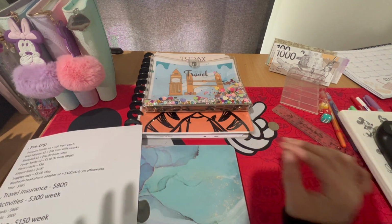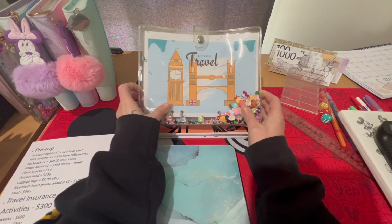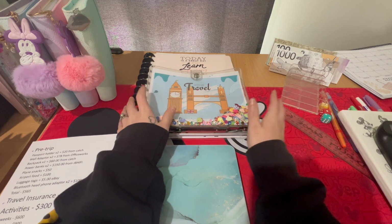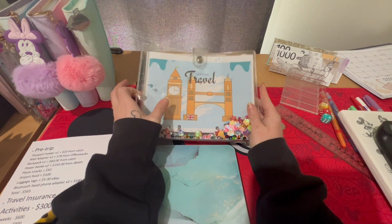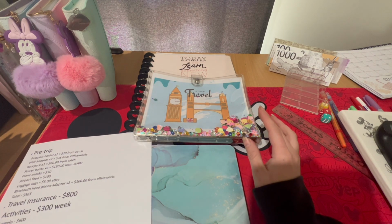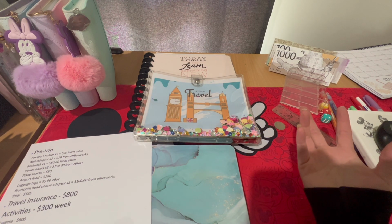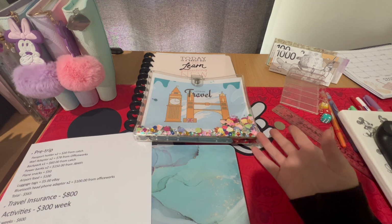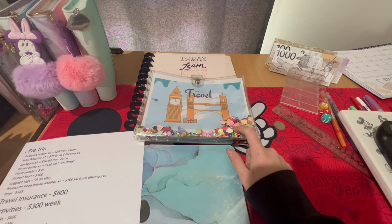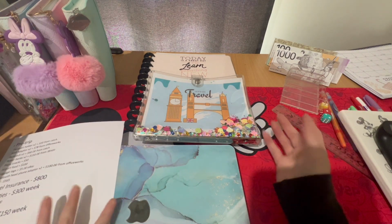We are going to talk all things travel today. So I've done a little bit of revamping of my travel binder. I've worked out what I need, roughly, and where everything's going. So I'm going to show you the categories, go through what I've written down, and then take it from there, I guess.